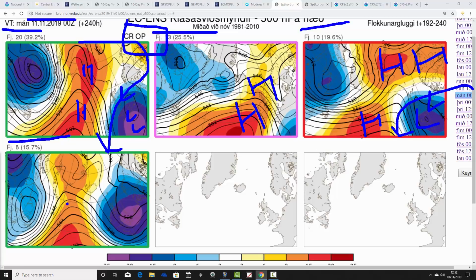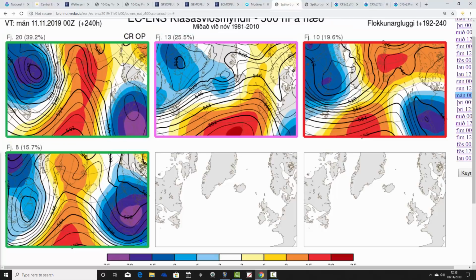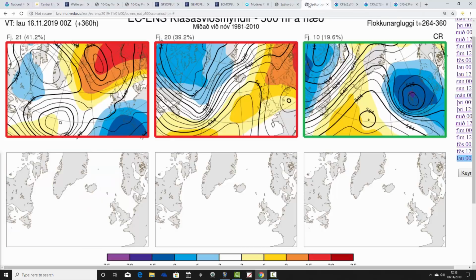And then 8 just here again with the mid-Atlantic ridge going up towards Greenland. Trough of low pressure over the top of the country. Winds will be in from the north. That looks unsettled and quite cold as well. I think most of these ensemble members are looking cold up to like the first 10 days of November.